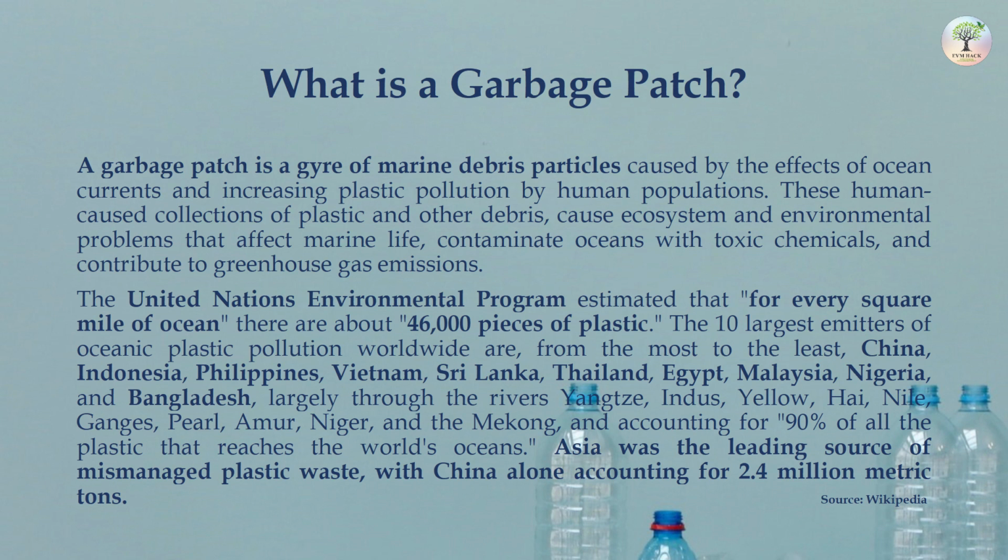A garbage patch is a gyre of marine debris particles caused by the effects of ocean currents and increasing plastic pollution by human populations. These human-caused collections of plastic and other debris cause ecosystem and environmental problems that affect marine life, contaminate oceans with toxic chemicals, and contribute to greenhouse gas emissions.